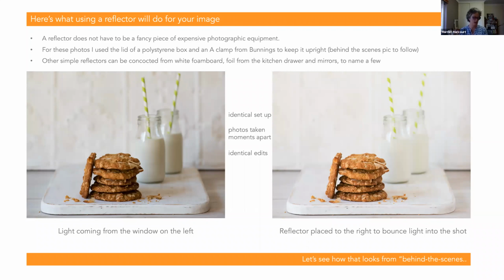So all I've done is taken a reflector, which you'll see in a moment, and put it to the right-hand side of the photograph. That's now helping to bounce light back in from the light that's coming in from the window. And you can see what a big difference it's made. If you look at the milk bottles, they've got quite a lot of shadow on them, and it's virtually gone. Those two photos are identical in terms of everything: the setup, the camera settings, the editing afterwards, which was minimal. The only difference is one's got a reflector in and one hasn't.